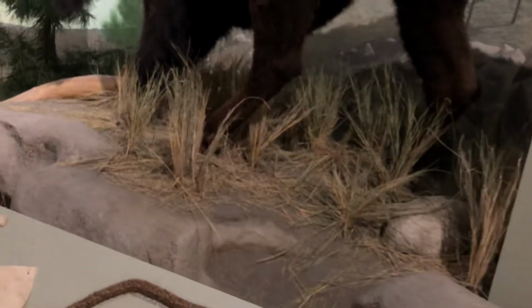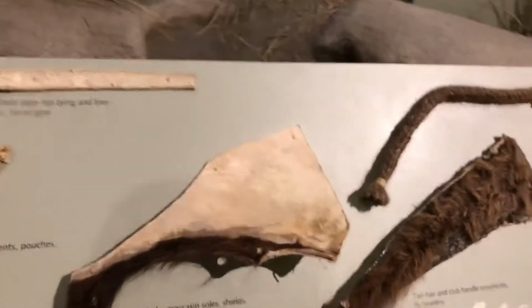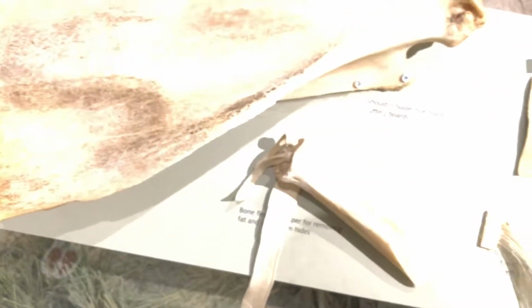So, here in this early part, it talks about what the early settlers were, and they would hunt the buffalo, and then they would use everything on the buffalo for something. You know, the hair, the hide, to make rope. And as we come down here, chiseling tools. We've got, this is like a blade, for like a shovel or a blade. Then a horn. Everything on this was used for something.